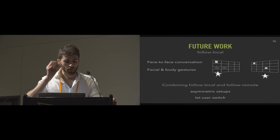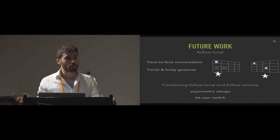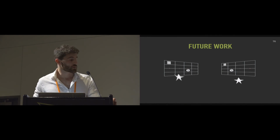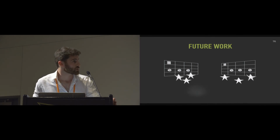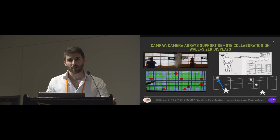We want to combine follow local and follow remote in two different ways. One, to create asymmetric setups, so each side runs a different mode, or to let the user switch and adapt to the task that they're doing. Also, we want to see how CamRay can support remote collaboration when there are more than two users and more than two locations. So with that, I conclude my talk. Thank you for your attention, and I will be taking your questions.